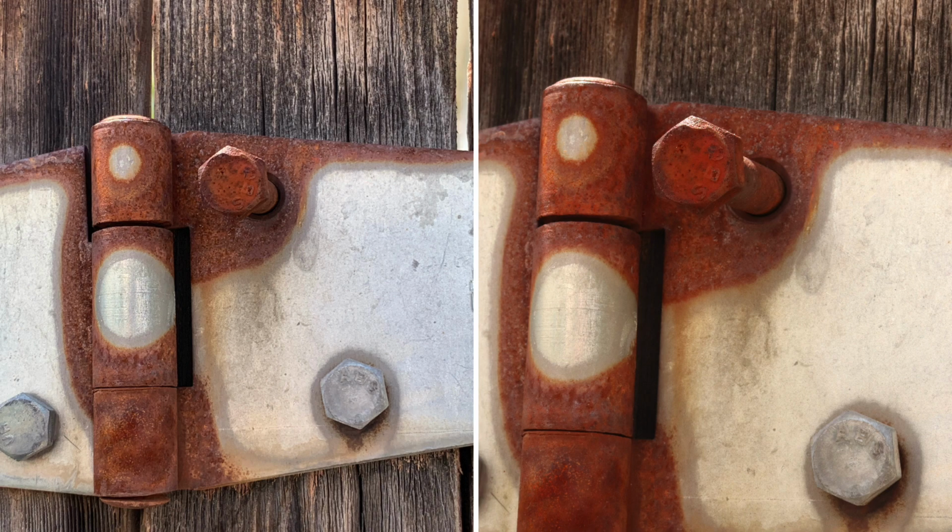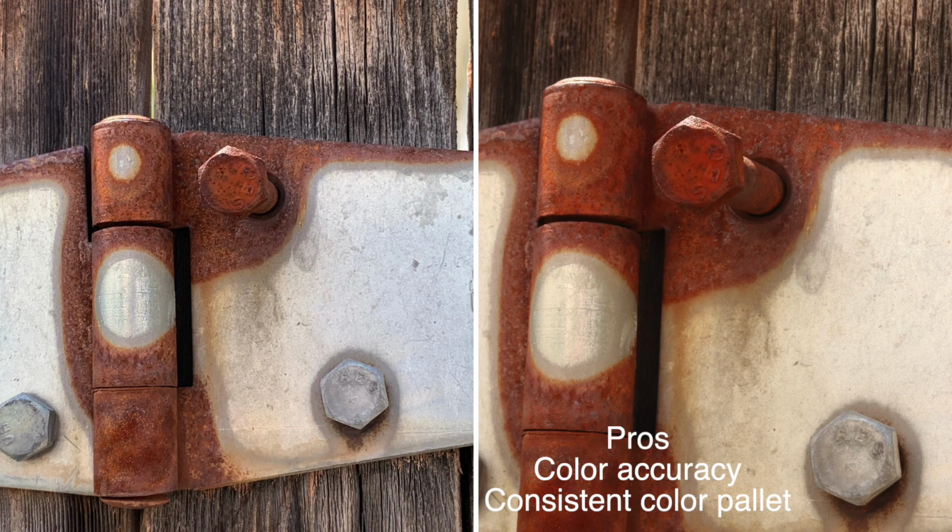I think the one on the right definitely beats out this one because of the color accuracy, and it looks a little more composed. It looks all put together. There's too many different color tints and shades on the image on the left.